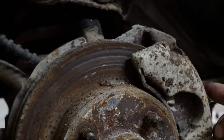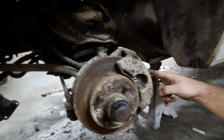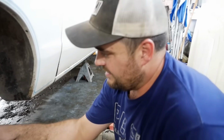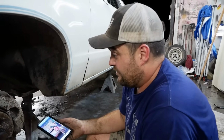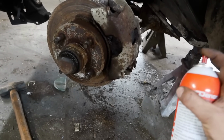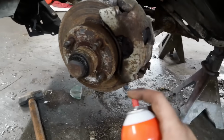Oh, the piston is completely extended out of the caliper. Look at that. See the piston? Yeah. It's pushed all the way out. That guy ran this thing into the ground. I'm gonna spray these down with brake clean. Not really so I can clean anything, but so I can kill everything living in it.